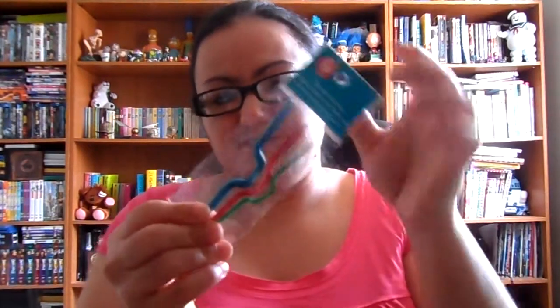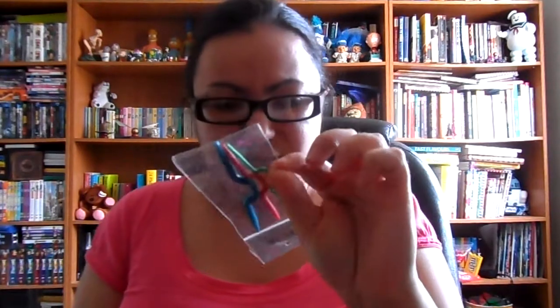The next thing I bought, recently I went to Michael's and I bought these stitch holders for knitting cables, because I want to learn how to knit cable stitch. It's on my list of things to learn, so I picked up these. They were around $3, I think. It was a few weeks ago.